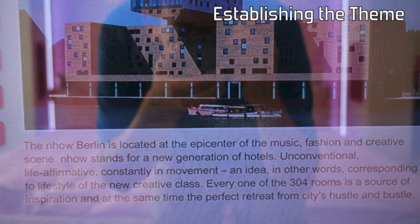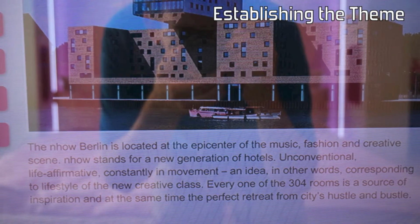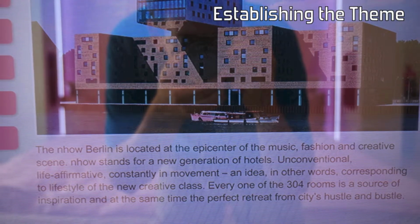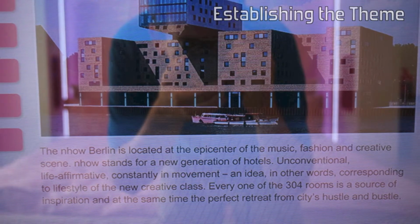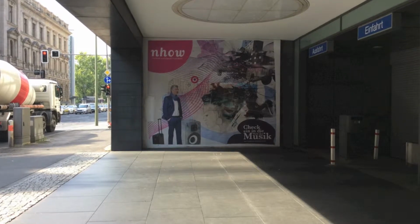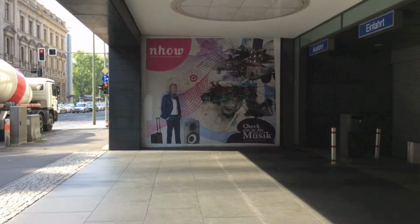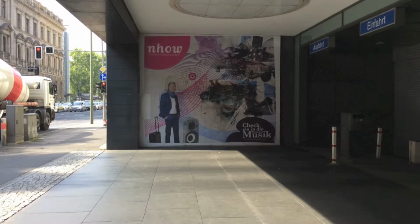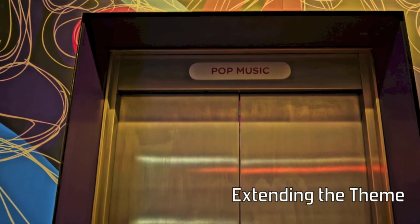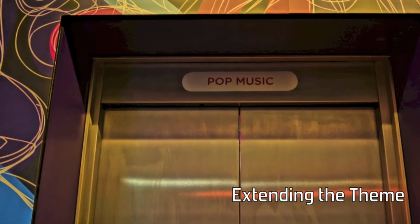And the first of these approaches to theming is what I call establishing the theme. As you can see here on their video screen, which a guest would get in their hotel, they're all about lifestyle. They're about music, the excitement of music, and everything that it entails. And here's an ad for the NHow in Berlin at another one of their design hotels in downtown, again emphasizing this aspect of the theme.